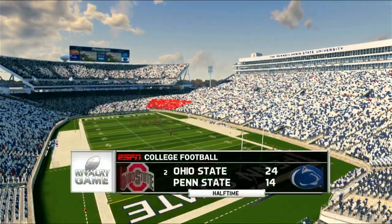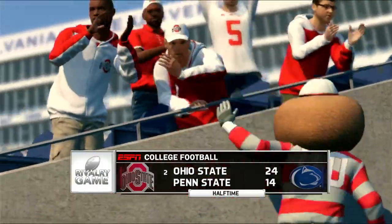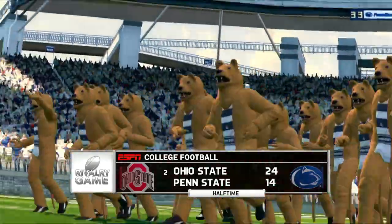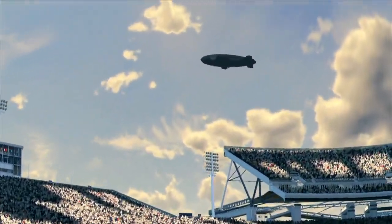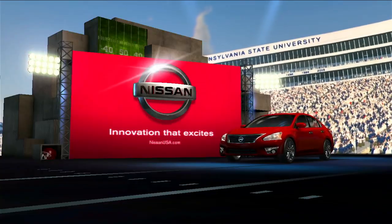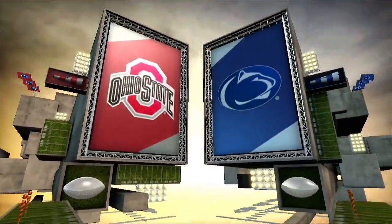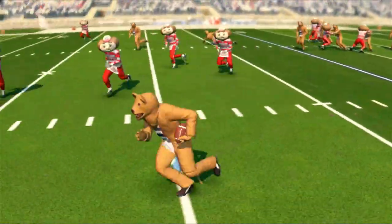We've played a half of football here. Ohio State's got a 10-point lead. We've played 30 minutes. Glad to have you with us on the EA Sports NCAA Football 14 Halftime Show presented by Nissan. Innovation that excites. David Pollack and I are here in the studio to break down everything that just happened in your game.